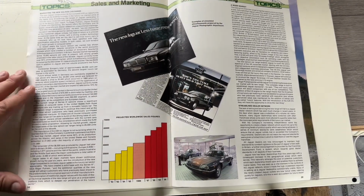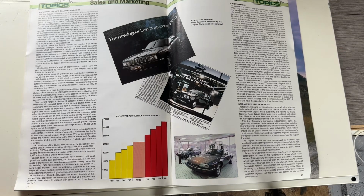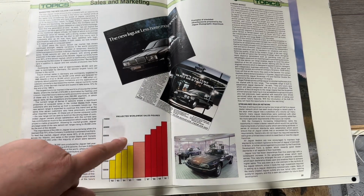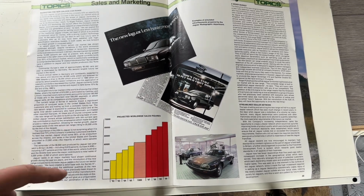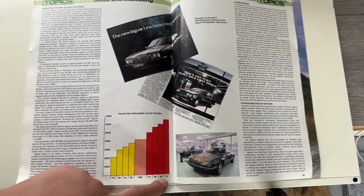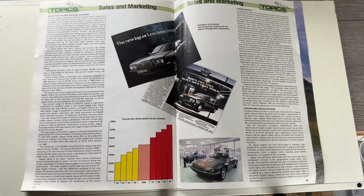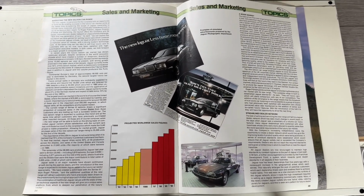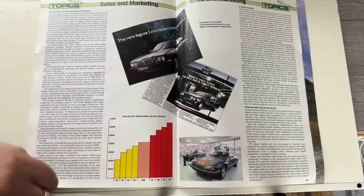Then we have a whole thing about sales and marketing, and interestingly this is projected sales figures worldwide for Jaguar as a whole. So by 1990 they hope to be selling nearly 70,000 cars a year, which is pretty good. And a couple of mock-up adverts for the XJ40.